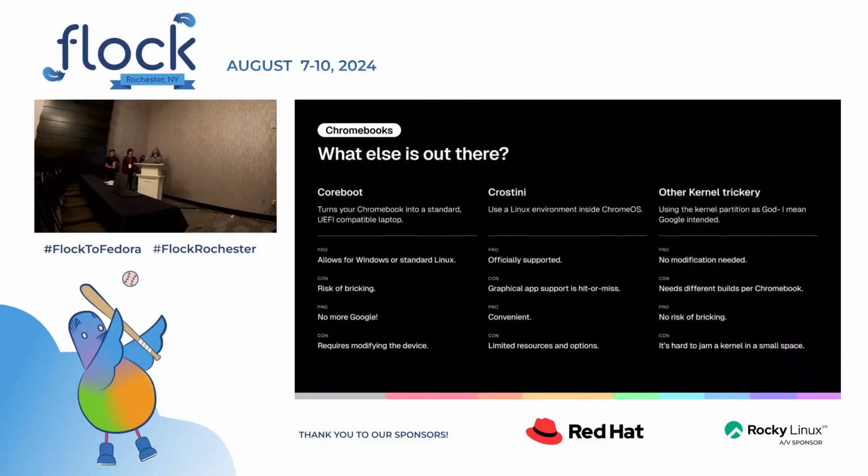So before we talk about what we're doing with Chromebooks, let's talk about what else is out there in the Linux on Chromebook world. So first, a lot of the more technical people are probably familiar with this one, the full coreboot method. So this turns your Chromebook into a standard, almost standard UEFI laptop. And it allows for Windows or standard Linux or sometimes even macOS if you're brave. And you get no more Google firmware, and it's completely gone. But you do have a risk of bricking. I did brick a Chromebox of mine once, so that was kind of sad. There's a risk of bricking, and it also requires modifying the device. Usually you have to open up the device and modify the hardware.